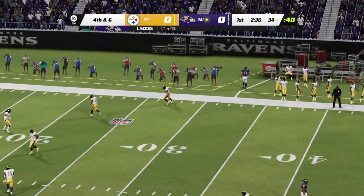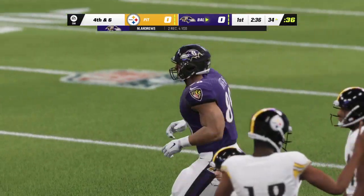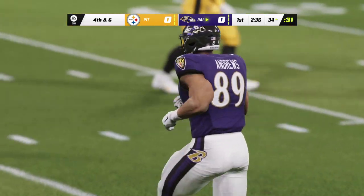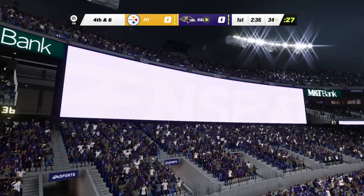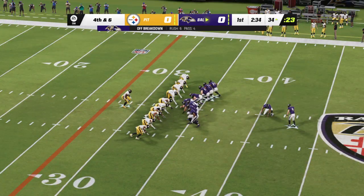And he'll go right back to Andrews. And he gets this down inside the 35 before going out of bounds. So the completion good for just 3. And that's going to make it 4th down. Let's just make this one simple. Could he be any more open than he was on that play? Yeah, they lost him going to the outside.